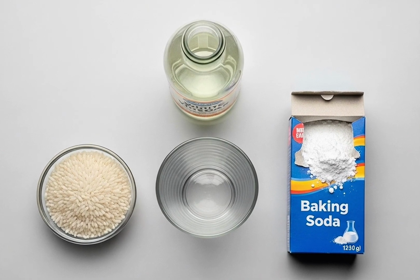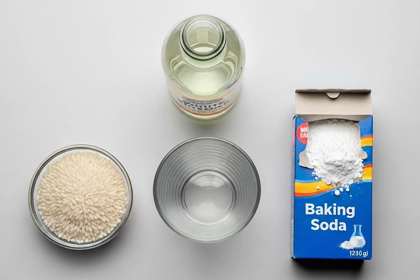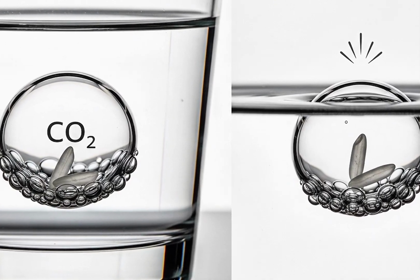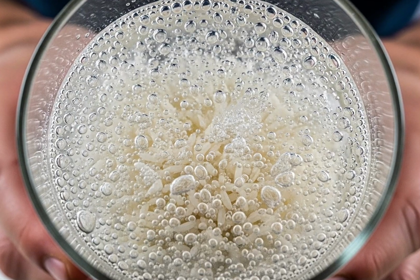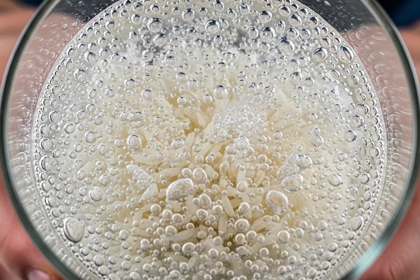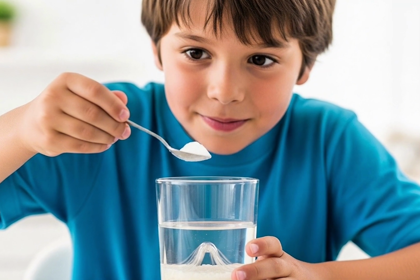Tiny carbon dioxide bubbles get trapped on the rice grains, acting like tiny life preservers and lifting them to the surface. When the bubbles pop at the top, the rice sinks back down, only to be lifted again by new bubbles. Materials: a tall, clear glass.